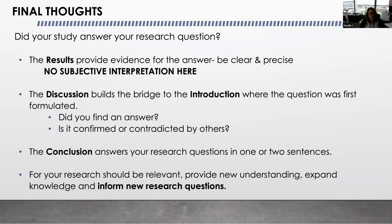Just some final thoughts here. When you're writing a manuscript, for example, and you're trying to answer these questions: did your study answer your research question? The results provide the evidence for the answer, right? That's where the answer to your question should be. When you have a research question, go to your results. Did it answer the question?